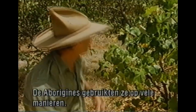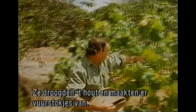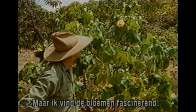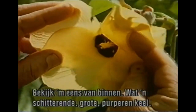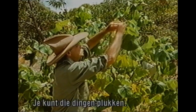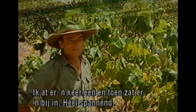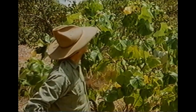Aboriginal people had lots and lots of different uses for these things. They used to use the wood here, dry it out and make fire sticks out of them. But it's these flowers that I find fascinating. Just have a look inside there. Great big purple throat on them. You can pull these things off and eat them like that, they're terrific. One time I did that and there was a bee inside. It was pretty exciting. Good stuff though.